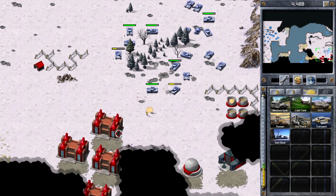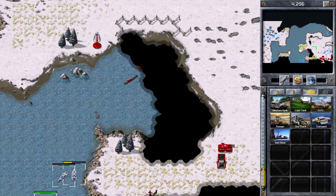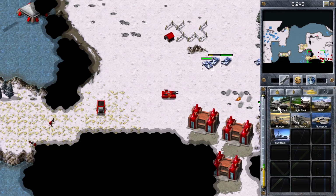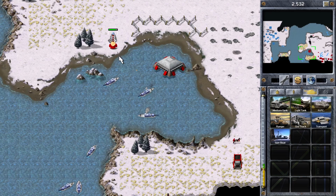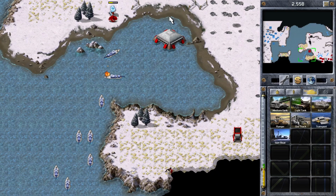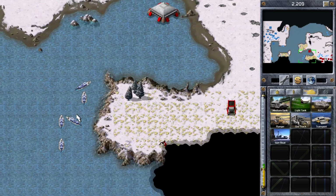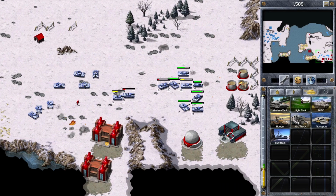We don't have the time to waste. Did we get it? Oh, there's another one. Oh, there's a Tesla coil. Can we clearly take out this mammoth tank or whatever? Take out the Tesla coil. Take out the Tesla coil. Take it out. Why are they taking the sweetest time to take it out? Come on, Shirley, how the hell do they have enough power still?